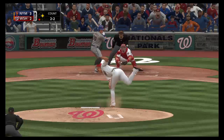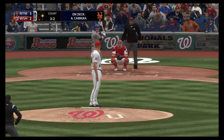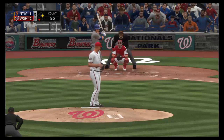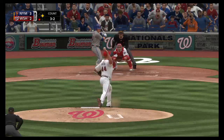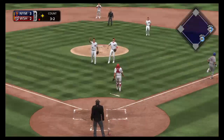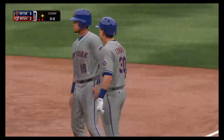The 2-2 is looked at for ball 3. 3-2. There's a swing and a high pop-up. Zimmerman is there. Makes the play, and there are 2 gone now.